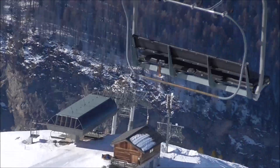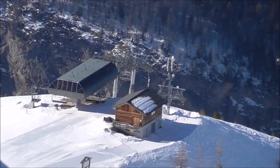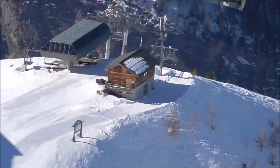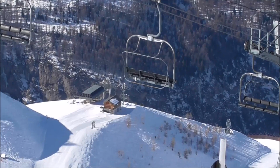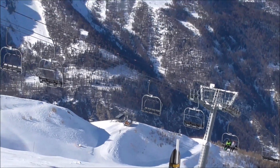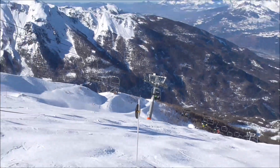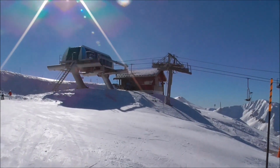So here's the video. That is the arrival point for the six-seater chairlift, Les Fontaines. But it's closed today. France's strike thing has hit it. It's a national strike all over the place. But luckily the rest are open. So we just came up Crete here. And just a beautiful view up here.